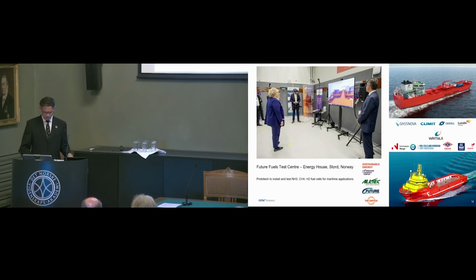All these systems will be tested at the Future Fuel Test Center, Energy House, Stord, south of Bergen. It was recently opened by the Prime Minister, Erna Solberg, and the center is part of the Sustainable Energy Catapult, which will also play an important role in testing of offshore wind and other technologies going forward. We had the proper distance, you can see there with the Prime Minister.